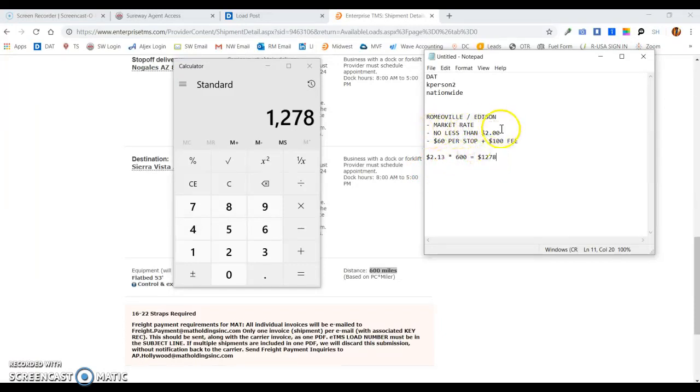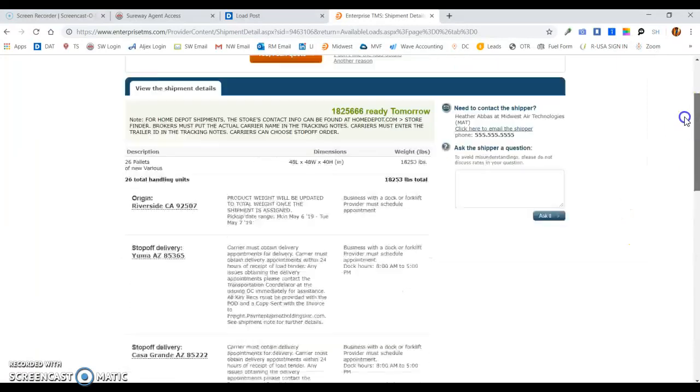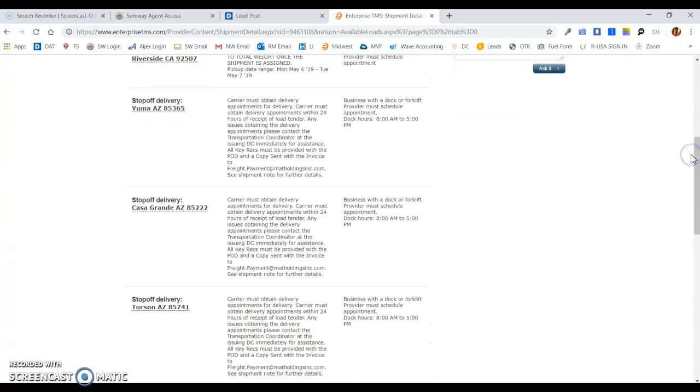Okay, no less than $2. We're at 2.13, so we're good on that. Then we want to add $60 per stop plus a $100 fee. So let's go back again and look at how many stops this lane had so we know what to charge.